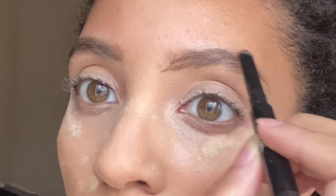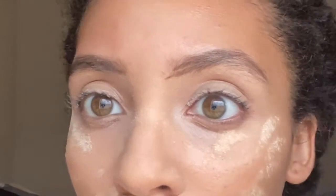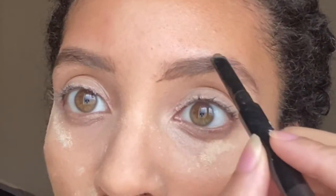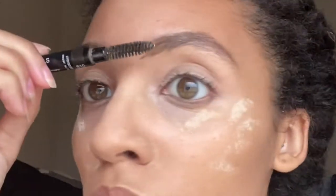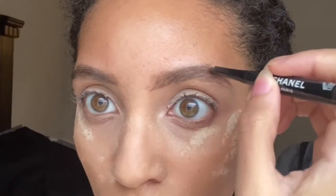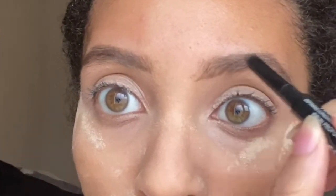I like this. This isn't a very dark brown color. I love this because it looks so natural and blendable and you can't even tell I filled in my eyebrows, and I like that look. I don't want it to look like I've done too much to my eyebrows. It's amazing. I ran out of that Chanel eyebrow pencil and I think I am gonna buy it again because I love it so much.